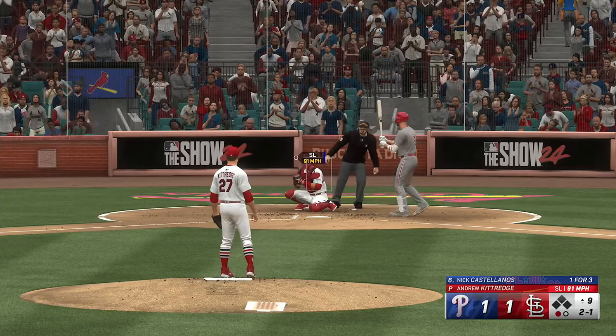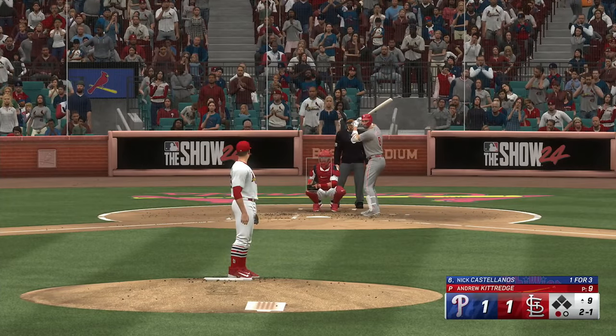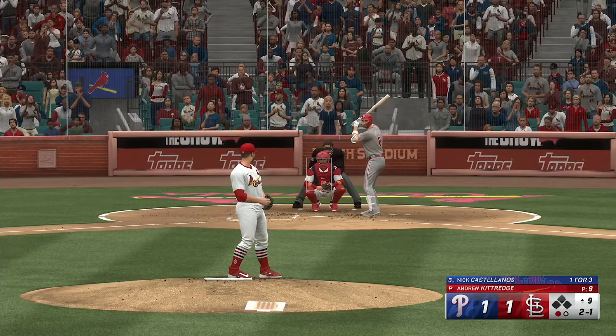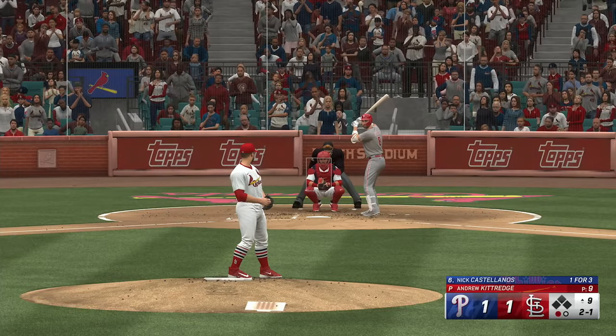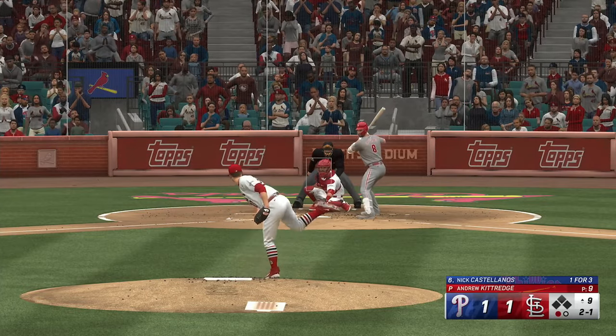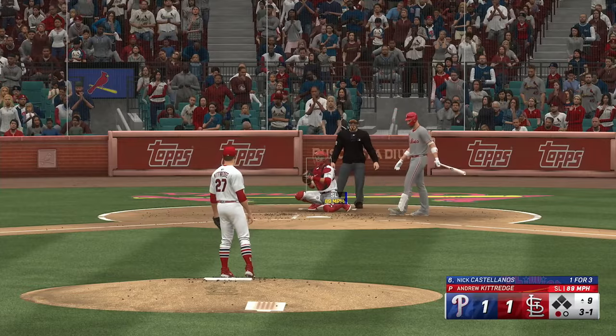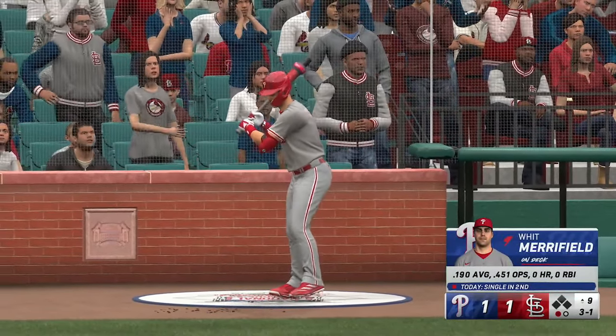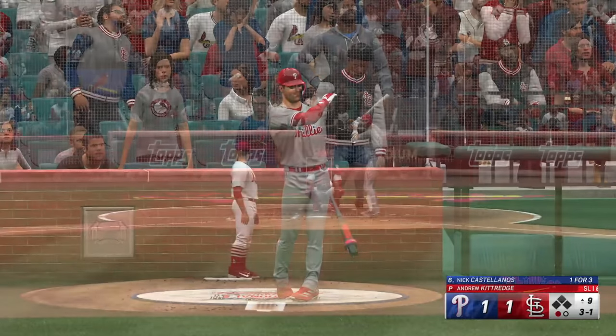That's off the mark. 2-1. All tied up here at the top of the ninth. Next offering is downstairs. I almost feel like he's frustrated a little bit. He wants to be challenged. Whit Merrifield up next.